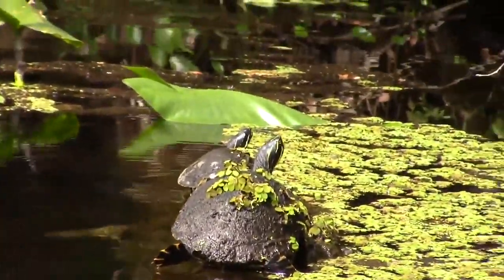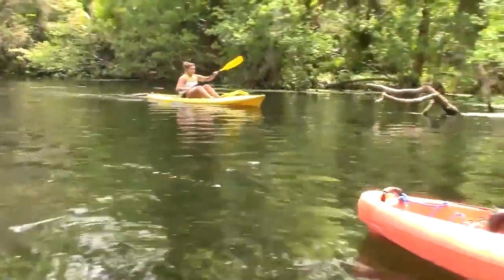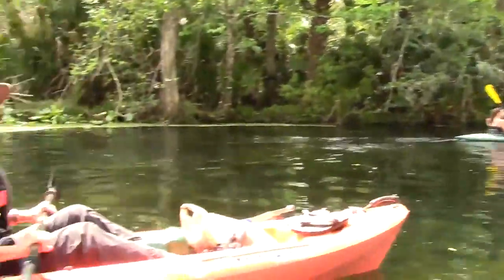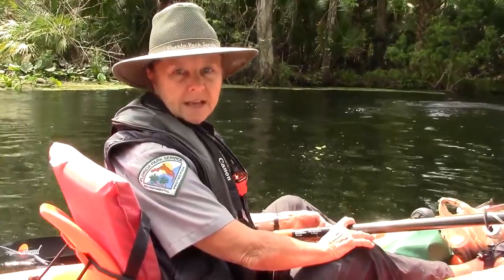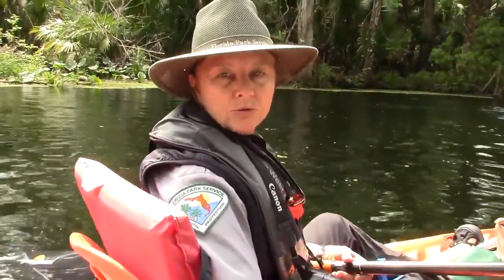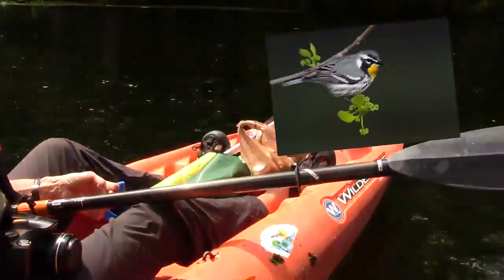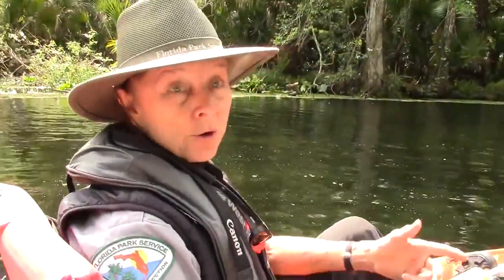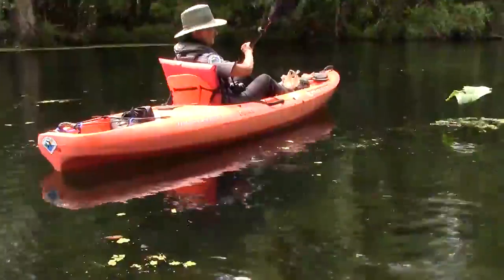More turtles. A lot of turtles. A lot of friendly folks on the river here. Just cruising by and giving us tips on what kind of wildlife they've seen and what's out here. Today I've seen a couple of snakes, a yellow rat snake, a brown water snake, lots of pond hawk dragonflies just emerging from their nymph stage. Just saw a common yellowthroat warbler. And just heard an owl but didn't manage to see him. Oh, okay. And a very friendly blogger here.